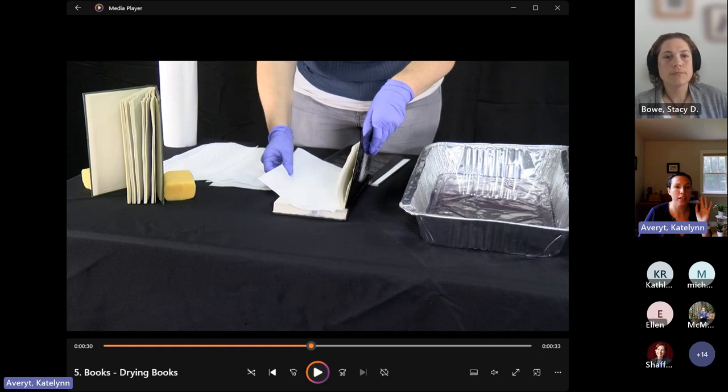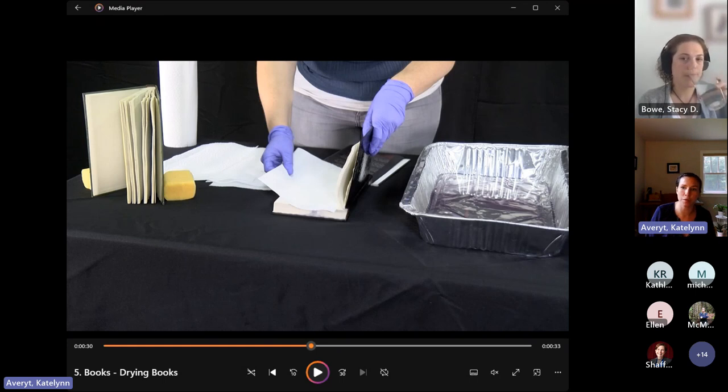This method though, if you have a lot of books that were impacted, is going to require a lot of space. If you have two bookcases worth of books, to give each book enough room to fan itself out and receive the adequate amount of airflow that it needs, it is going to take up some room. So again, this is where we talked about finding space for your objects. And as I just mentioned too, keeping that airflow circulating. If you're doing this inside, make sure you have a fan on in the room.